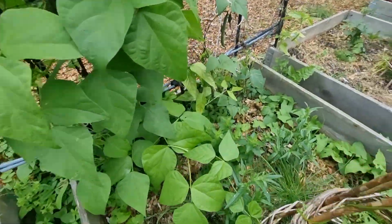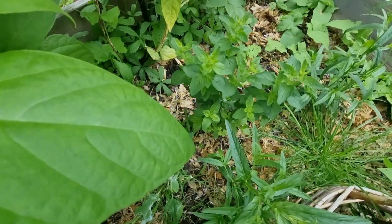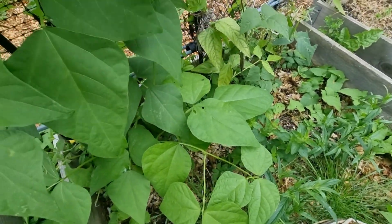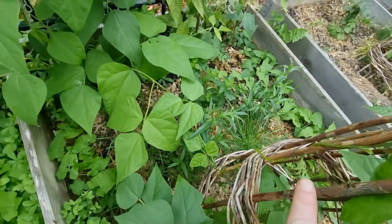And then I planted an oregano here as well, and that's doing really well. I started that one from seed, and some of the ones I planted this side have actually started growing up the obelisk. So I think I'm going to have quite a variety of beans.